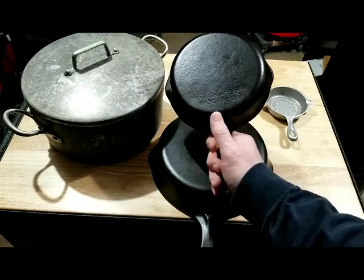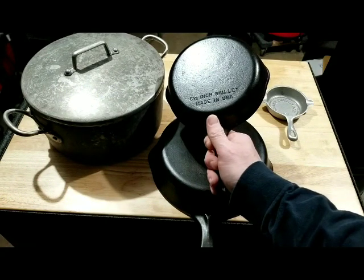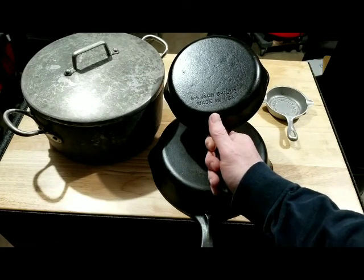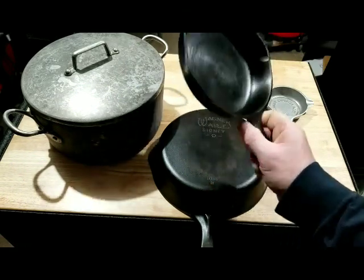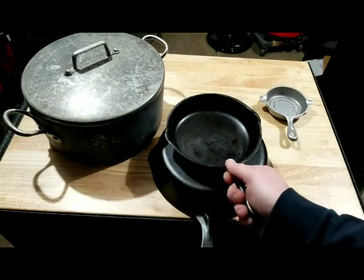Okay, so this one's the unmarked Wagner, and I believe it's 1960s or later. They were unmarked because they were sold at discount stores like Woolworth and whatnot, as a way to get sales. So that's pretty cool. You can tell the milling inside there. Really neat little piece.